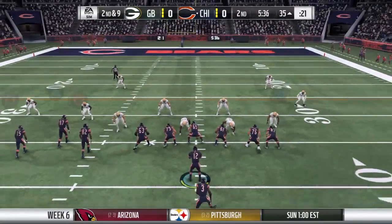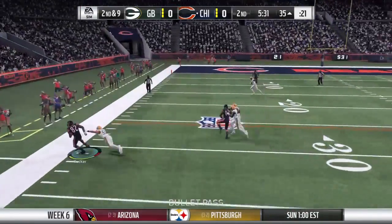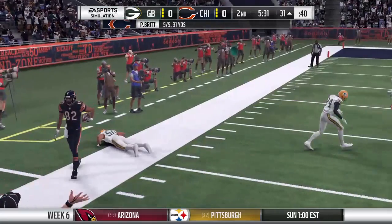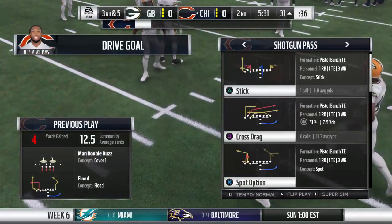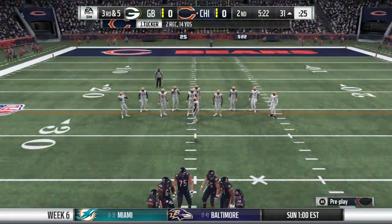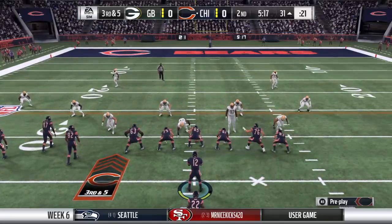All right, here we go. From the shotgun, he'll look to throw. Throw left side complete. That's Tucker. And he gets it down a yard or 2 shy of the 30 before he's out of bounds. So 3rd and 5, defensively expecting pass. They've got 6 DBs out there.